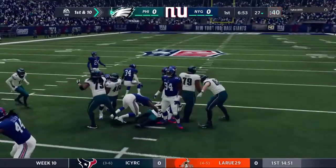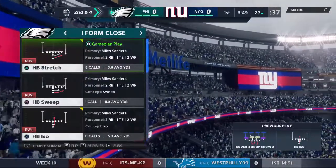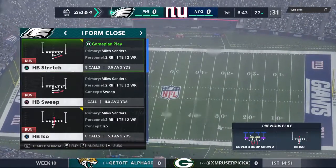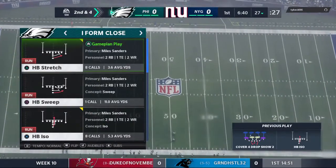Sanders, first carry of the game. And he'll get about 6 up to the 27-yard line. The Eagle ball carrier, a quick burst there, and he nicely bit off a pretty decent gain. It's a pickup of 6. Brings up 2nd and 4 at the 27-yard line.